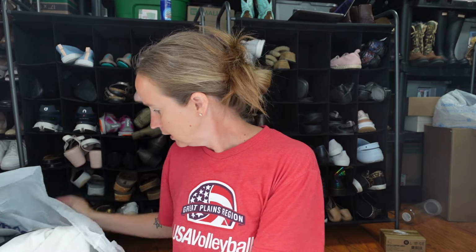That's it for that bag. Let me pull over this other big one. And this store was pretty good for me. This store I spent $105 at in Papillion, Nebraska. And let's just get right into it.